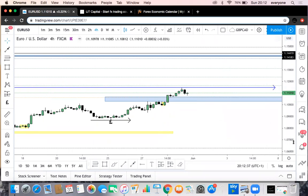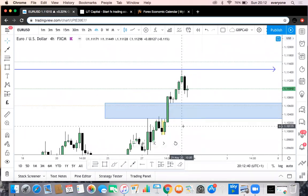If I take you to the 4 hour, I've noticed that we have this imbalance zone here.